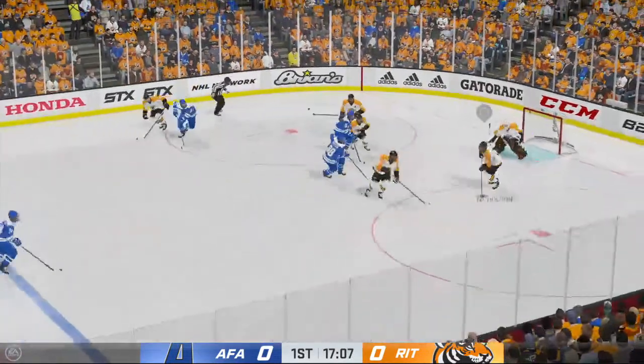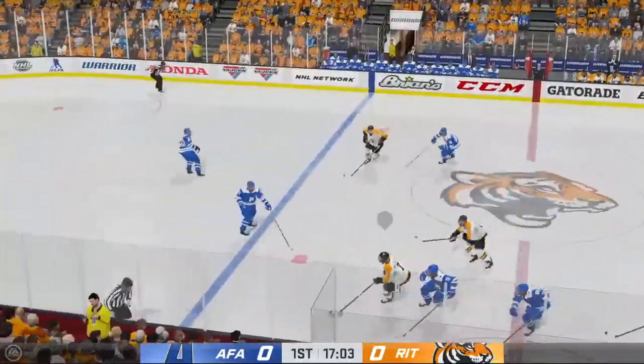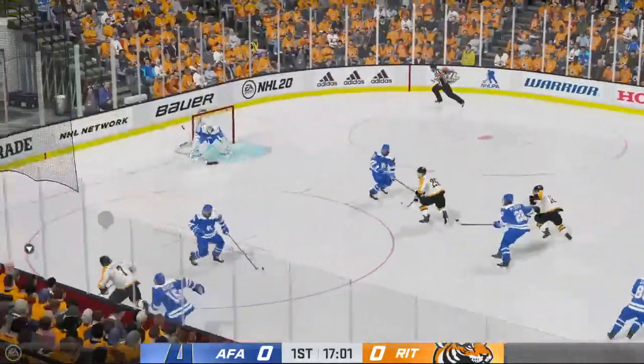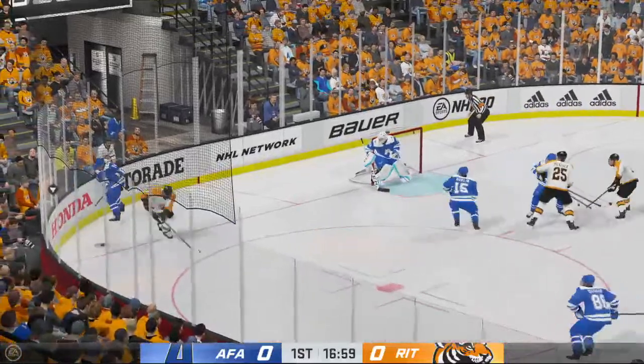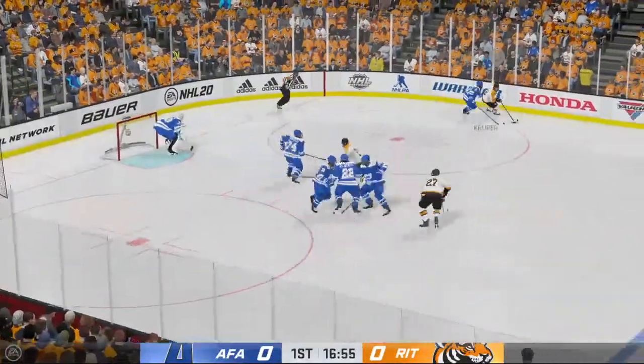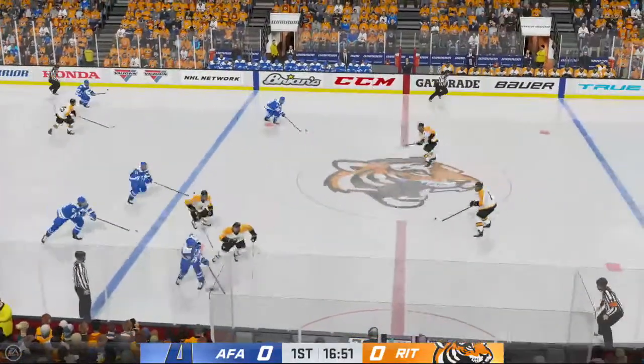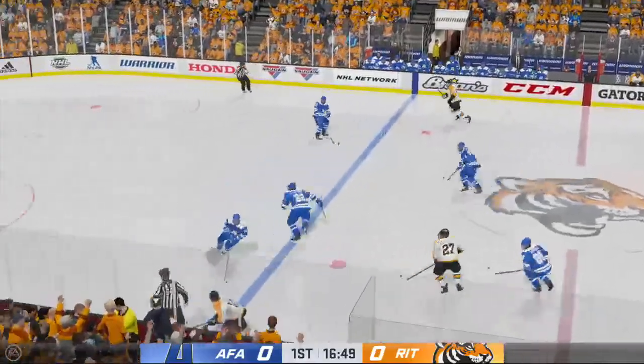Kruger's won the draw deep in the defensive zone. Up along the wing. And the puck's back on his blade here at center. Nichols will play it from the side. Back on a stick now. Deflected away. Nice defensive use of the stick there. And that one's broken up. Duras grabs the puck inside his own territory.